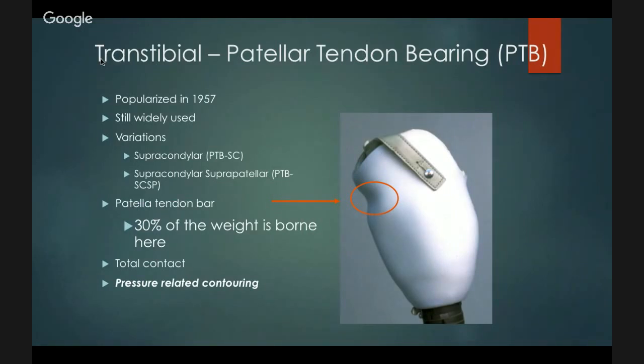So, more recent stuff: patellar tendon bearing. And by more recent, I mean within the past 50 or 60 years. This became the next popular design in the late 1950s. And this is a patellar tendon bearing socket. For any of you who've been through my service already, you know that this is probably still one of the main socket types that we use.